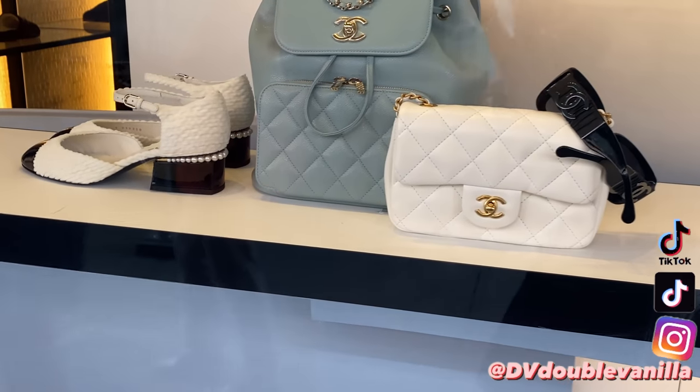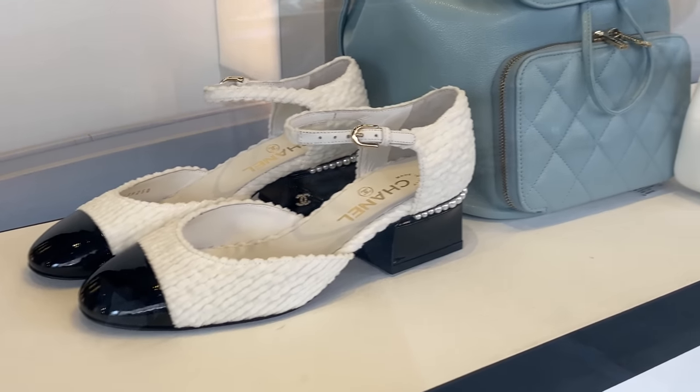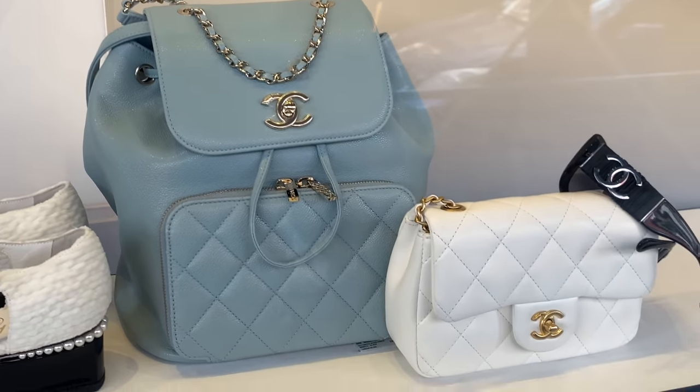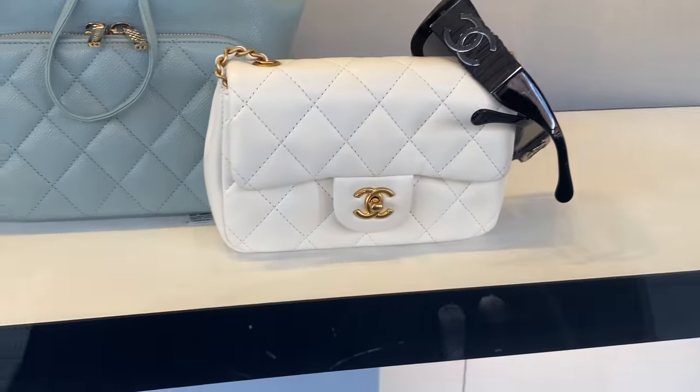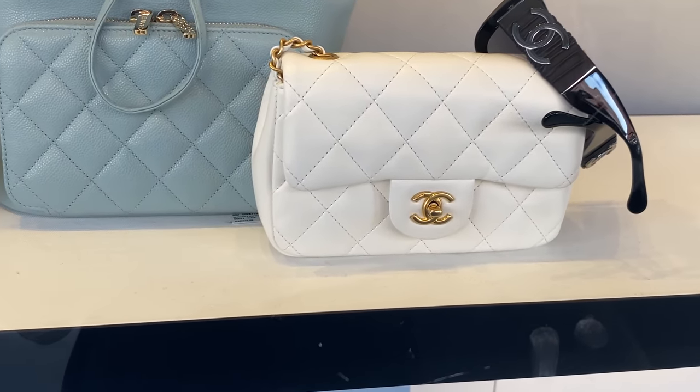And when you see me next, I'm gonna be inside Chanel. I'm just gonna show you a little close up of these shoes. Love this blue collar on the backpack. And this little mini over here, it's a seasonal bag and it actually has little heart charms. And I'm gonna try one on in nude inside.